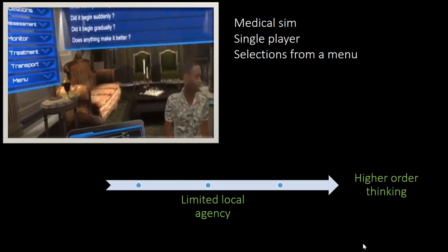So this is another example of a virtual reality application that has limited local agency and uses mostly drop-down lists. So it's single player and it's great for higher order thinking. When you want to ask the patient questions, you choose from a drop-down list. When you want to do vital signs, you choose from a drop-down list. When you want to give meds, you just choose from a drop-down list, and so on. This sort of thing is really ideal for students who are coming into the EMT-P program and have lots of experience, or second year or third year, as would be the case in Canada.